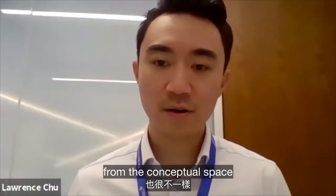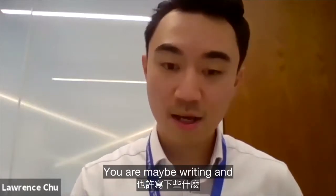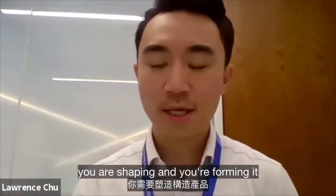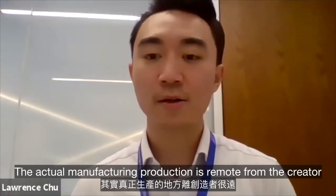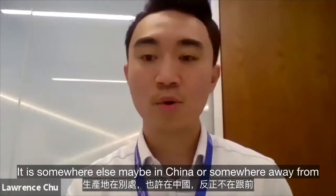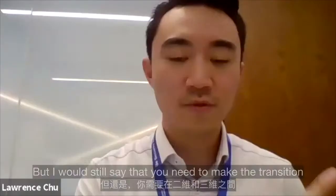So the production space is also very different from the conceptual space. So in conceptual space, you're sketching, you're CADing, you are maybe writing, and then when you go into the physical space, you are shaping and you're forming it. The actual manufacturing production is remote from the creator. It is somewhere else. It's maybe in China or somewhere away. But 3D printing, and of course, it's changing. But I would still say that you need to make the transition from 2D to 3D, and often back and forth.